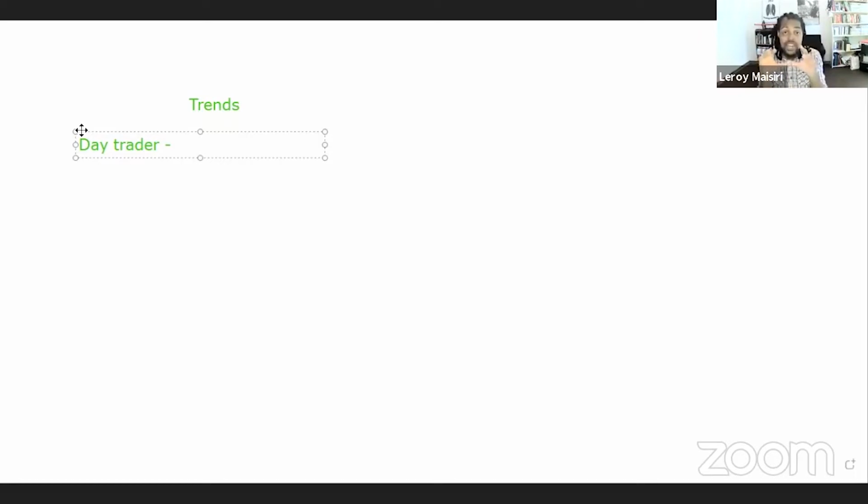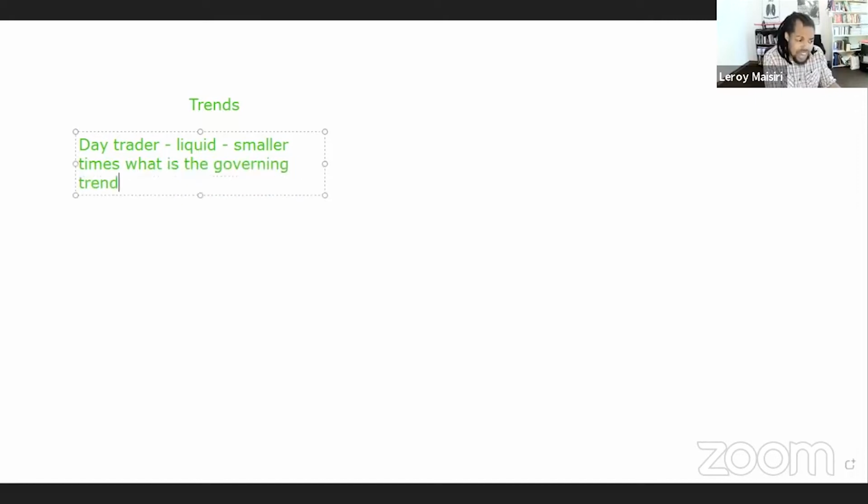So now a day trader has to be aware of the thing I just spoke about. When a market's liquid, not only that, in your smaller time frames, what is the governing trend?